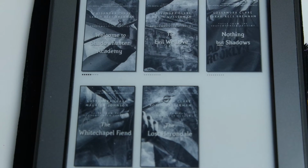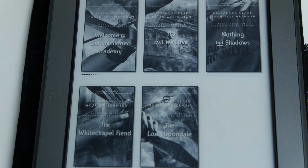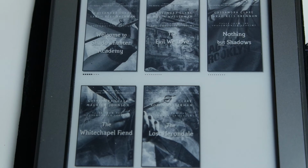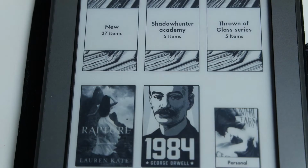Next I have 5 of the books. I think I do have the 6th one, I just haven't put it in somewhere. But I have the 5 or 6 books in the Shadowhunter Academy series by Cassandra Clare, some more of her books. I don't know if that's actually in the correct order there, but there's 5 of them and they're like little novellas and they're going to probably be put in a full book just like the Magnus Bane Chronicles were.